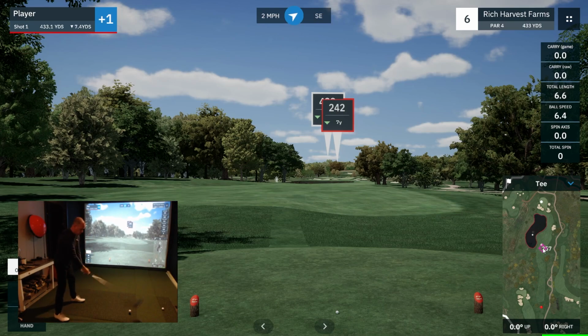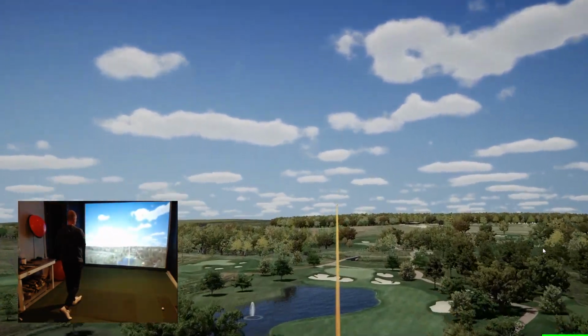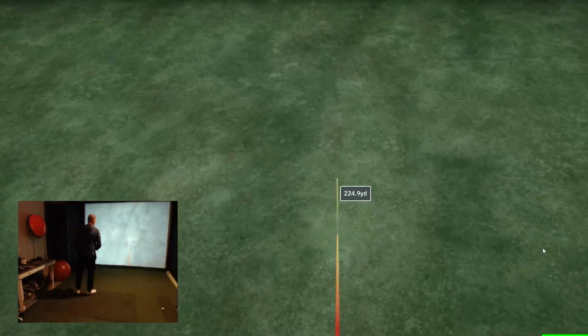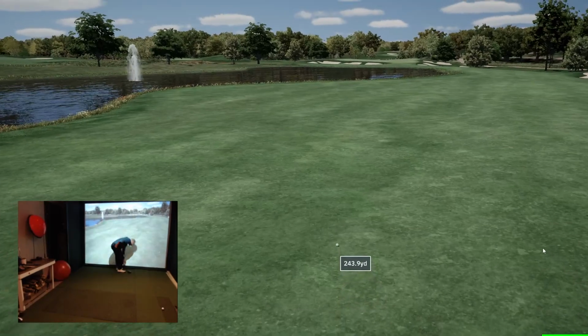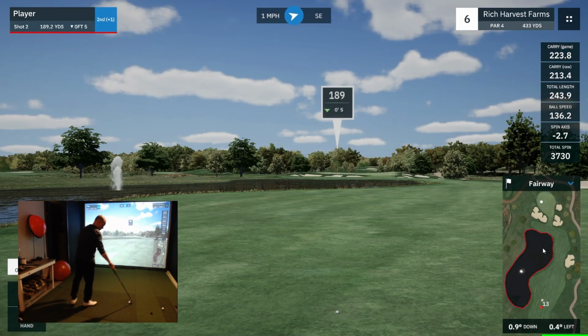All right, so we're taking the driver again. I got this one dead straight down the middle of the fairway. So I'm happy with the adjustments I've been making to the driver. I don't swing real hard. My ball speed's only about 136, so I'm not hitting it 300 yards, that's for sure.